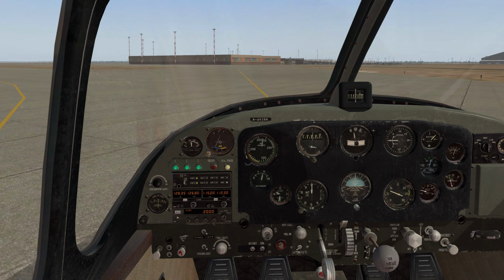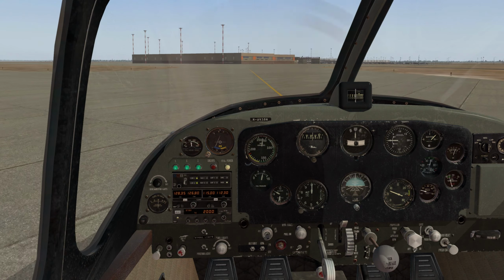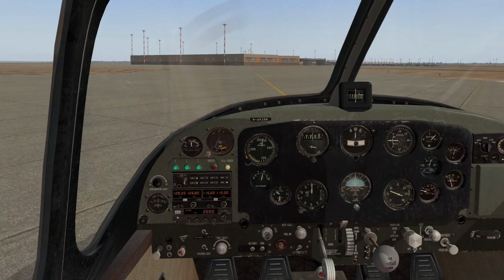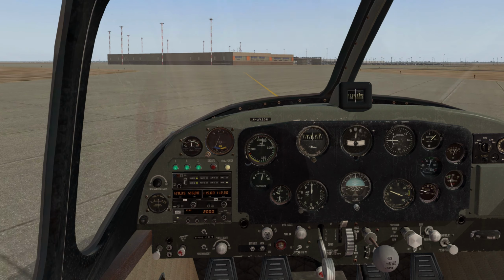I'm really, really, really enjoying this aircraft, which was freeware when I got it. I don't know if it still is, but it's freeware at this time as far as I know. It's one of my favorites. I love the old stuff.